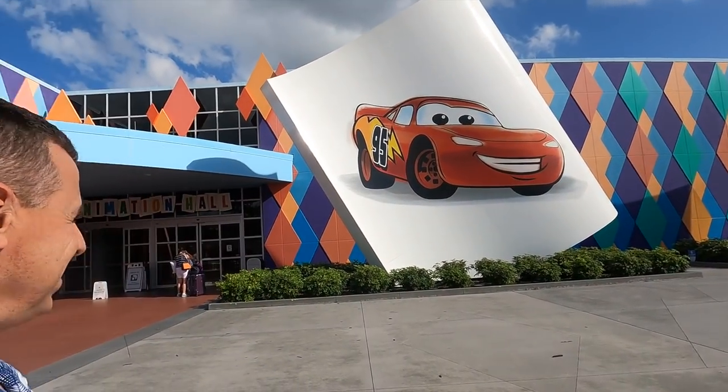We've arrived at Disney's Art of Animation Resort. Let's go check it out.